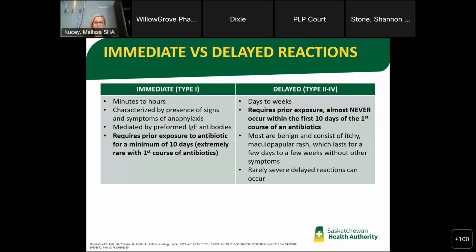On the flip side of that are delayed hypersensitivity reactions. These occur within days to weeks, but these also require some sort of prior exposure for the most part. They almost never occur within the first 10 days of the first course of antibiotics. If it is the first course of antibiotics and the patient appears to be exhibiting a delayed hypersensitivity reaction, often this is a situation where the patient has been on this antibiotic for a couple of weeks and they're showing signs of maybe a delayed reaction, in weeks 3 or 4, for example, so that their body has obviously been building up these antibodies.